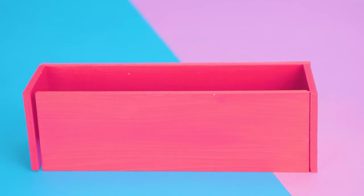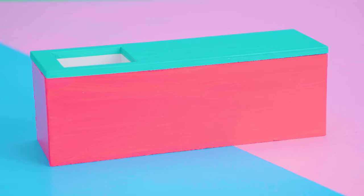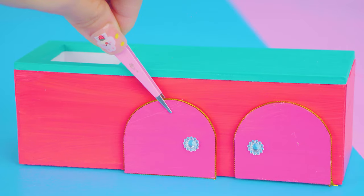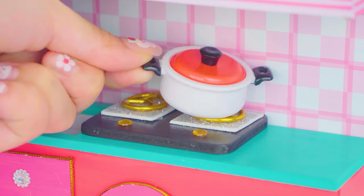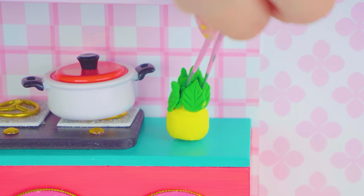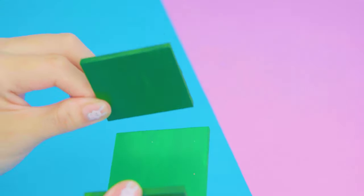Elsa can cook and party organizing when she invites her friends to come. Using colorful Foamex to make cabinet kitchen. Gluing them. Kitchen cabinet is finished. Put it here. Finally, I will make dining table and chairs.